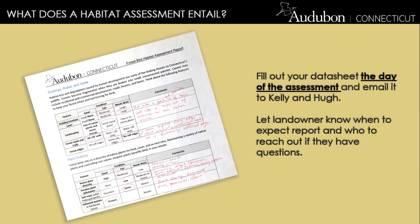Okay. Well, that's a bit of an overview of what a habitat assessment entails. And I'm going to take a minute or two to check the chat box, and then we'll be turning it over to Eileen to tell us a little bit about why manage woodlands for birds.